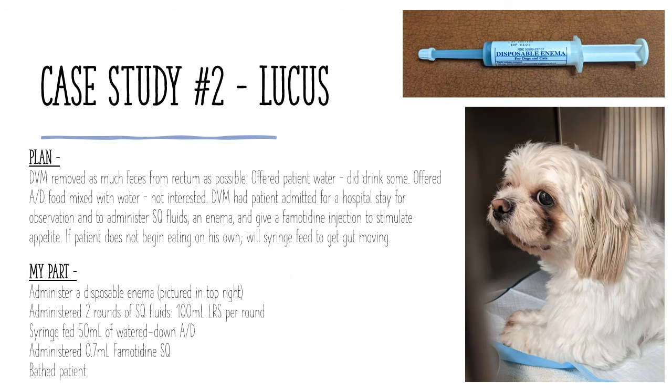The plan for Lucas's stay was as follows. The DVM, upon initial exam, removed as much feces from the rectum as possible. We offered the patient water. He did drink some. We then also offered him AD food mixed with water, which he was not interested in.